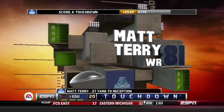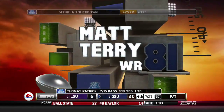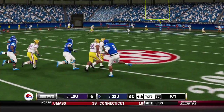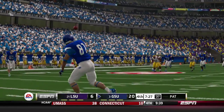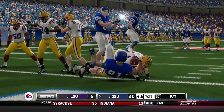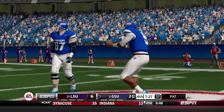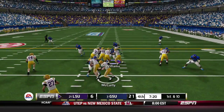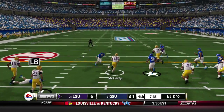He gets into the end zone, and Thomas Patrick finally comes up with a big play here as you take another look at it. Gets out from underneath the pressure and finds Matt Terry wide open for the touchdown. Took a little extra effort at the goal line, but it's now 21-6 Georgia State, and LSU takes over now.